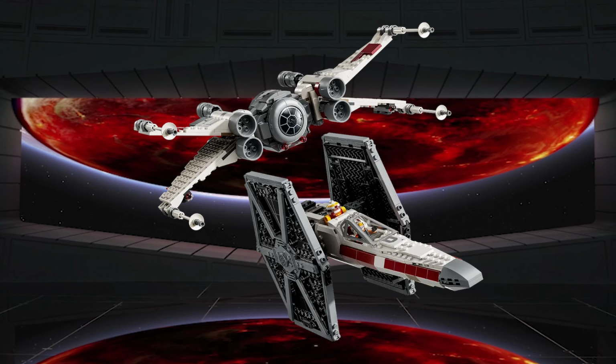Honestly, it's something I probably will not get unless I am gifted it, but it is pretty cool. And while it's something I would love to own, being realistic, I would rather spend my money on other stuff than new variations of the X-Wing and TIE Fighter.